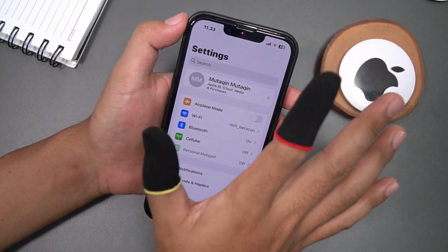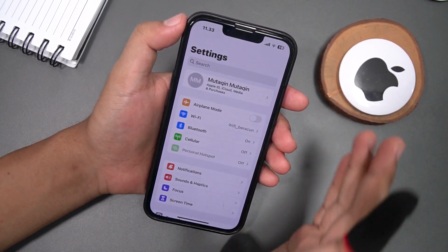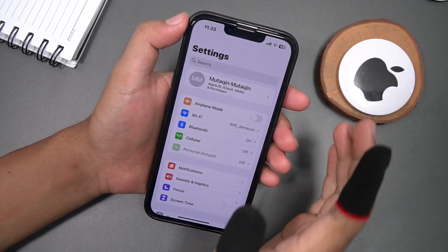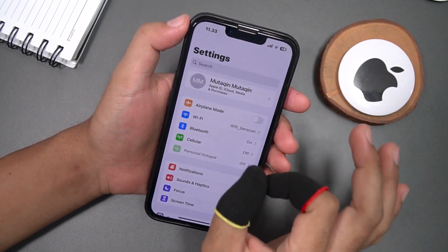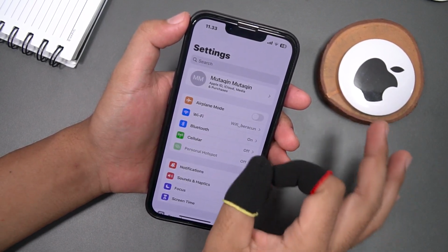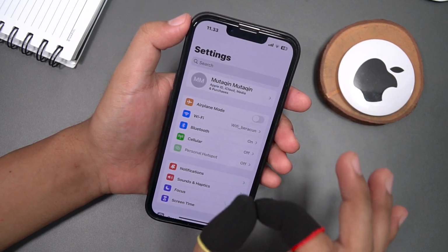Mistake number 5. iPhone is disabled error. The iPhone is disabled error occurs when you enter the wrong passcode too many times and your iPhone becomes locked. To fix this error, you will need to connect your iPhone to a computer and use iTunes to restore your device. Make sure to follow the on-screen instructions carefully to avoid losing any data.